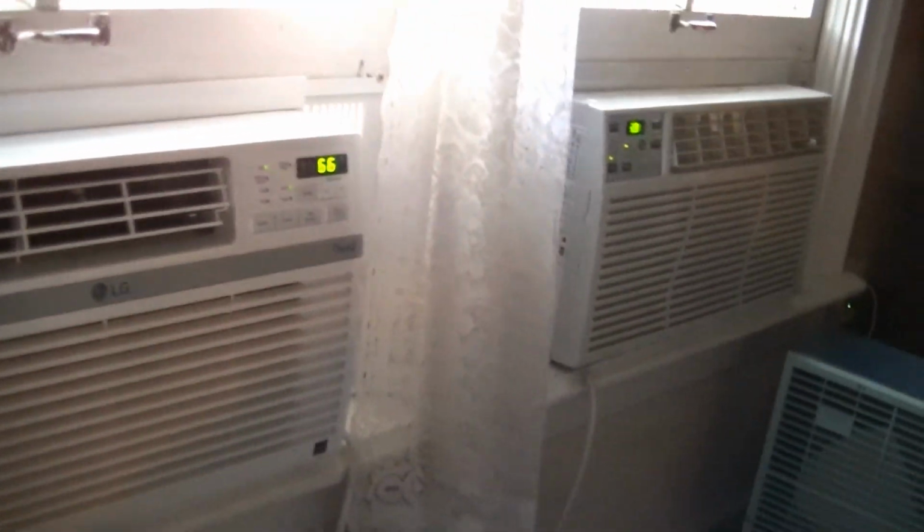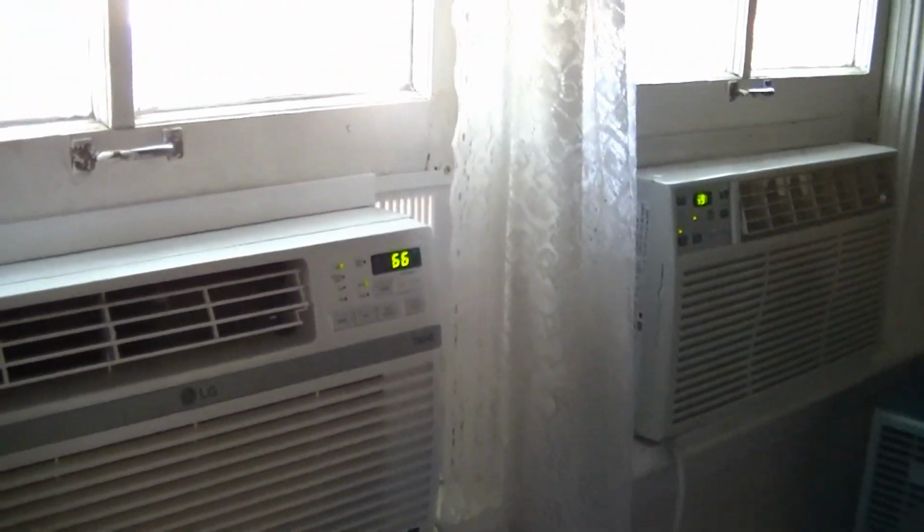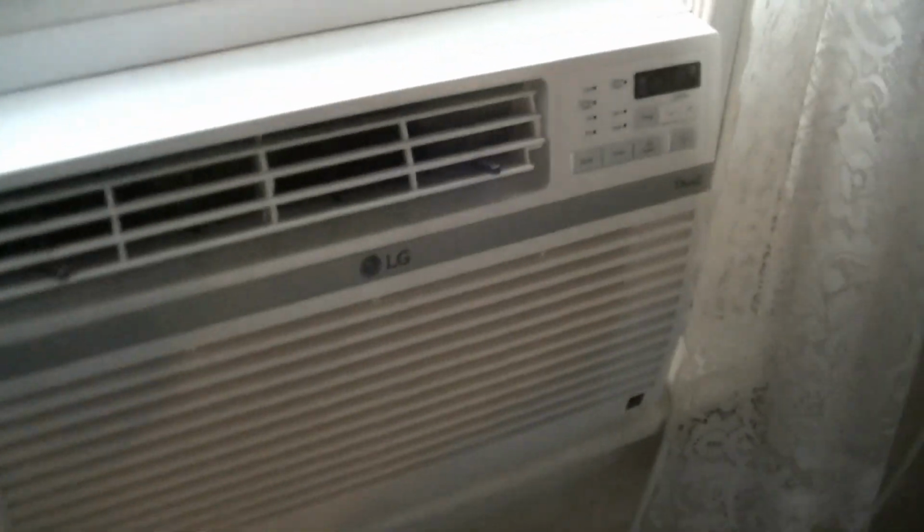Compressor started back up on this one too there, so they're both running again. It's obviously going to cool it down pretty quick in here with both of them running. I'm going to turn the LG off real quick so we can just hear the GE.